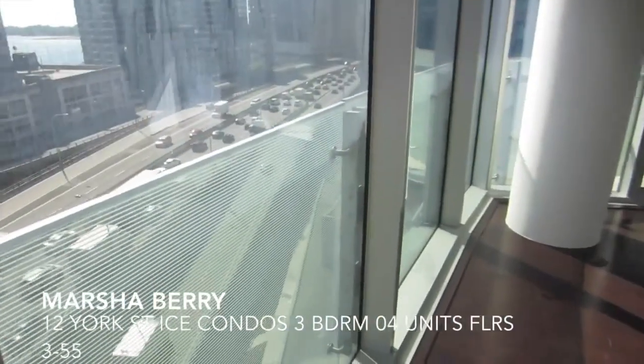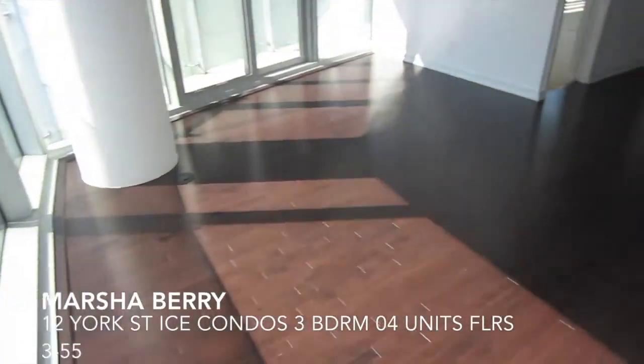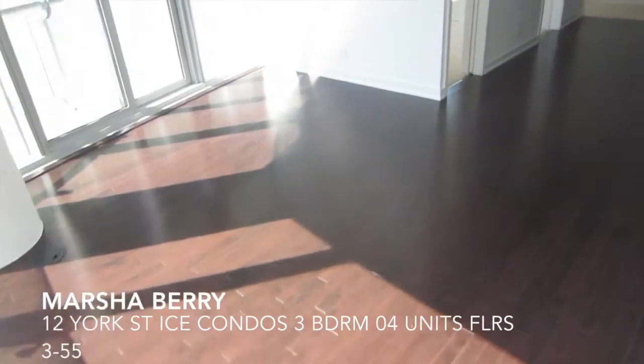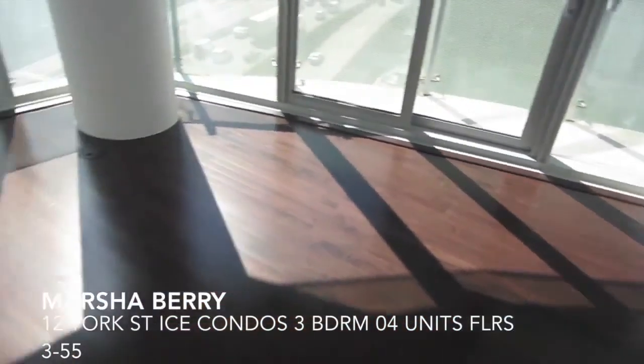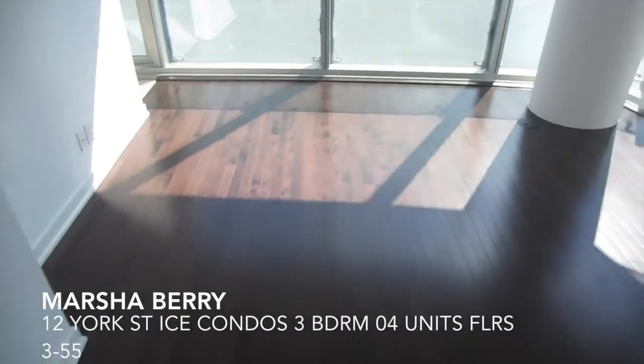Now, as we face south, this unit doesn't actually have any balconies, but we have a great water view and we'll naturally get tons of light. Then we come into the actual living area. So you could have this broken up with some additional seating over here, your entertainment unit and your living space here.